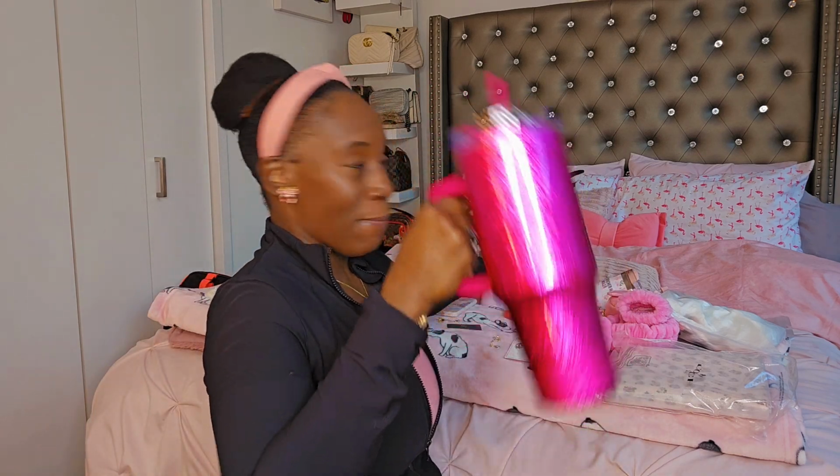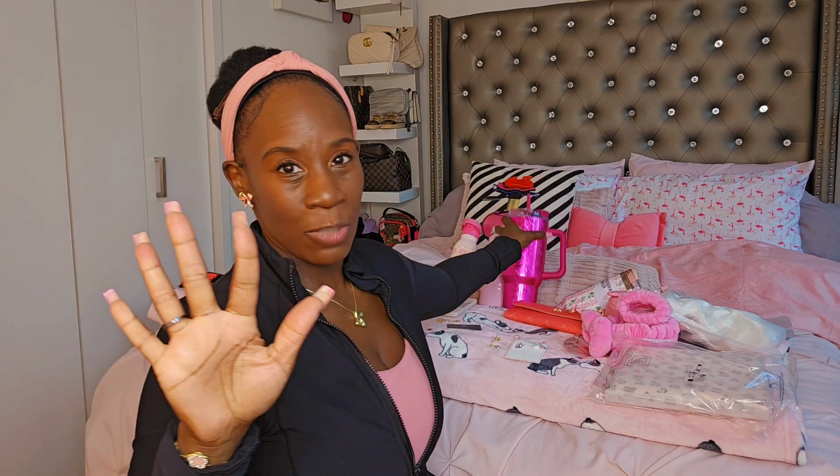So I got a light pink and this one, and then if you watched my what I got for Christmas video, I had those in there, and I let you know that I was gonna be getting this one, which is a dupe of the Love Shack Fancy and Stanley one. This is really good quality. You see it has the floral print on it, and it's white, pink, and green, and it says Quencher H2.0 tumbler, and this one holds 40 ounces just like the other two.